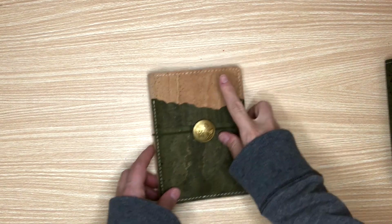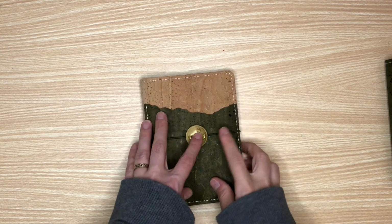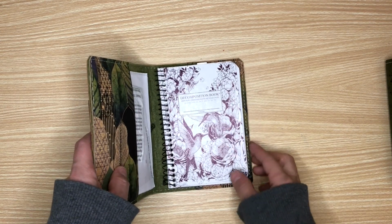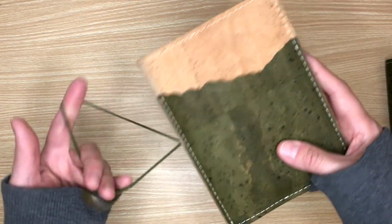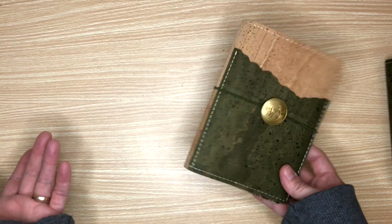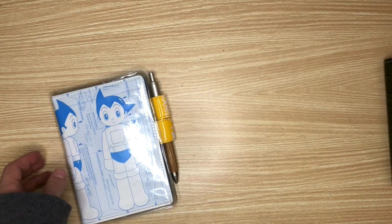Another one that I don't touch often is this one. This is Wheat Cork with Avocado. This is a button by Hobonichi, and on the inside is just my taxes and things for my business. I just keep this tucked away for pretty much once a month, and I'm happy to have a cover for that, even though I don't have to. It's just one notebook, right?